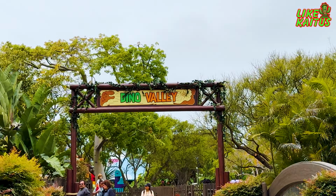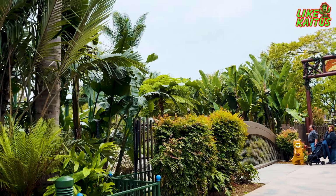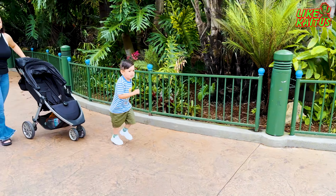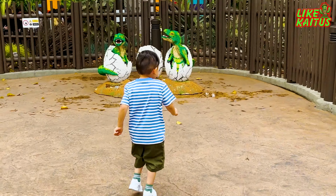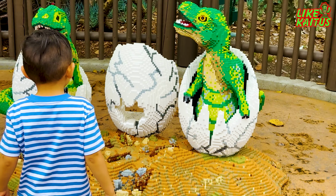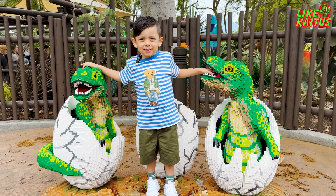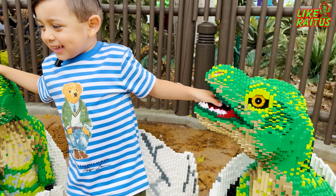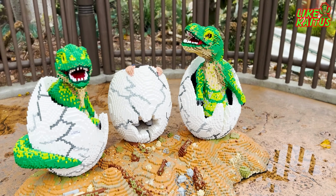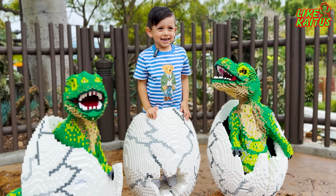We're here at Dino Valley. It's finally open right here at Legoland, and me and Kai are about to go on the roller coaster. Kai, are you ready to go on the roller coaster? Yeah. Whoa, we got the little dinosaurs right here coming out of the egg. Check it out. Very detailed. Whoa, Kai, those are cool. Oh, is he eating your hand? Yeah. You gotta watch out for that. Oh, is that another dinosaur? Dinosaur, come out. Oh, it's just Kai.